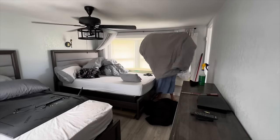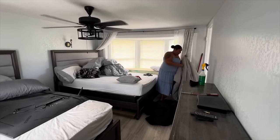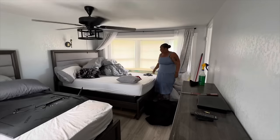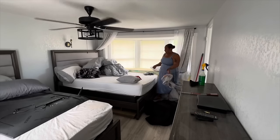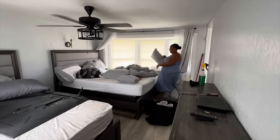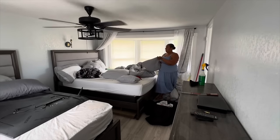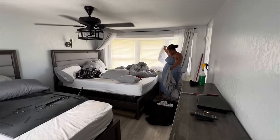I'm going to take all these sheets off of this bed and wash them, the comforters and everything, because the last time they stayed, I did not do it, and they are coming again, and I want them to feel comfortable. So I'm just going to wash everything here. And not only that, I am looking for bed sheets for these two beds, but I want to find one that I really, really love, because it's so hard to put color into this room.